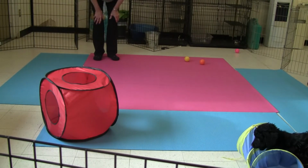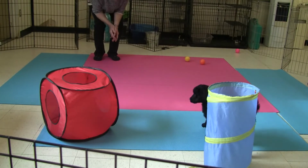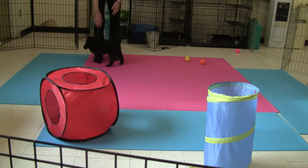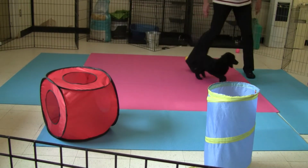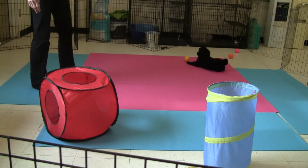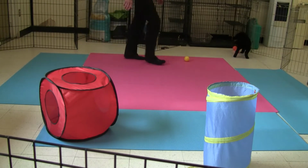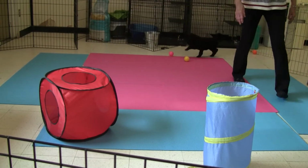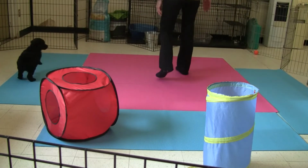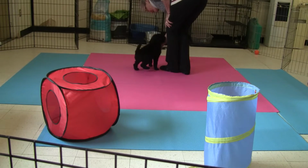Puppy come. Puppy come. Yes. Good girl. So you would do this in your house till you have it fairly down, where she knows what you want. And then you would take it out in your backyard, where there's more stimuli like cats and squirrels. You can see she's having a heck of a time with those balls. Good girl. Good girl.